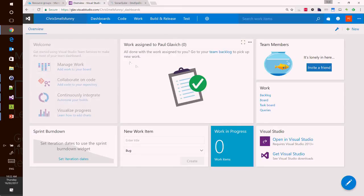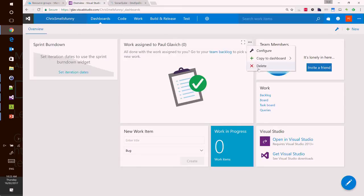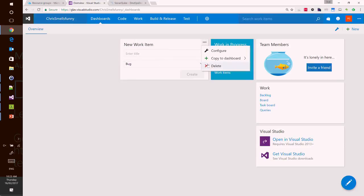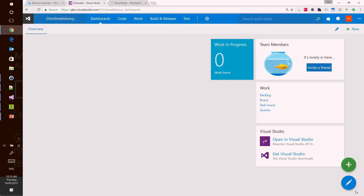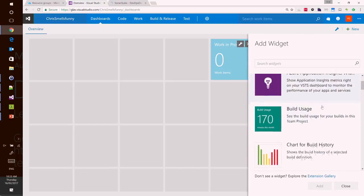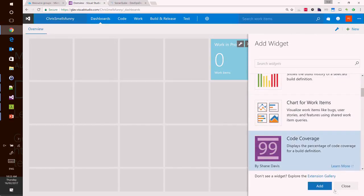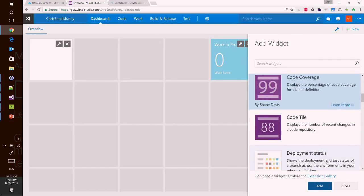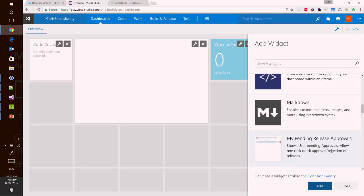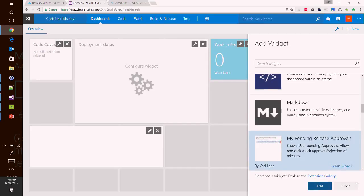I'm going to delete some of these guys. Who cares about work? Yeah, don't worry about that rubbish. So I might go and add in a, where are we? Code coverage. Let's add that guy in. Deployment status. And pending release approvals. Close that down.